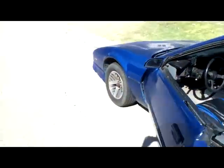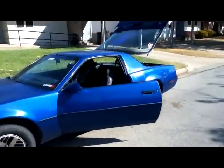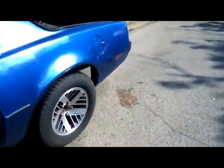This is a 1987 Pontiac Firebird, base model, Trans Am body parts.